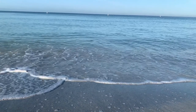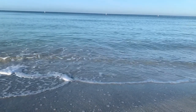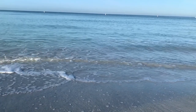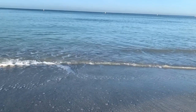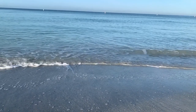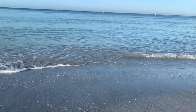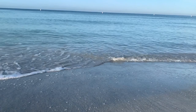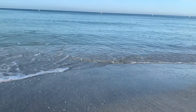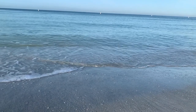So what's the draw to Treasure Island? It's one of my favorite beaches on the Gulf to visit and to live at. It's super clean and has stark white sand. It's very fine sand on the beaches. The water is stunning crystal blue. If you happen to come here and swim, the water is so clear that you can see all the fish swimming around you. It's obviously great for fishing, stand-up paddleboarding, any activity on the water that you can think of.